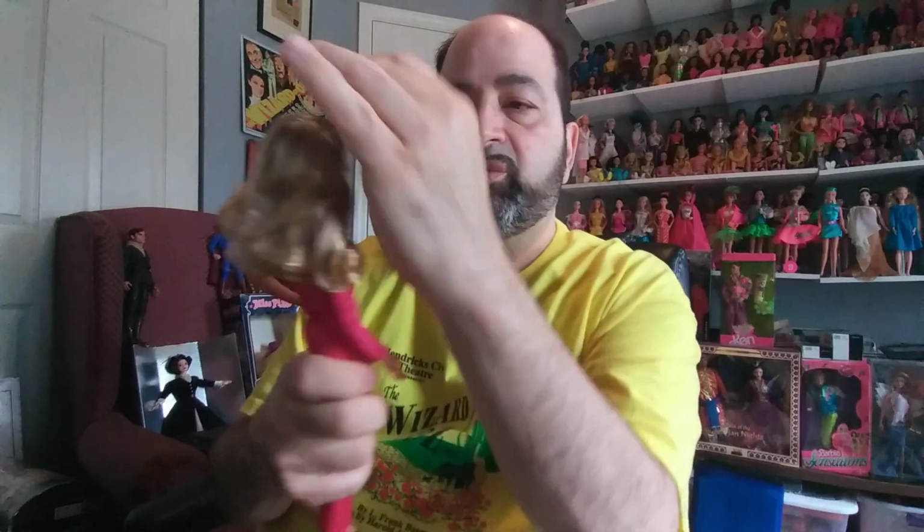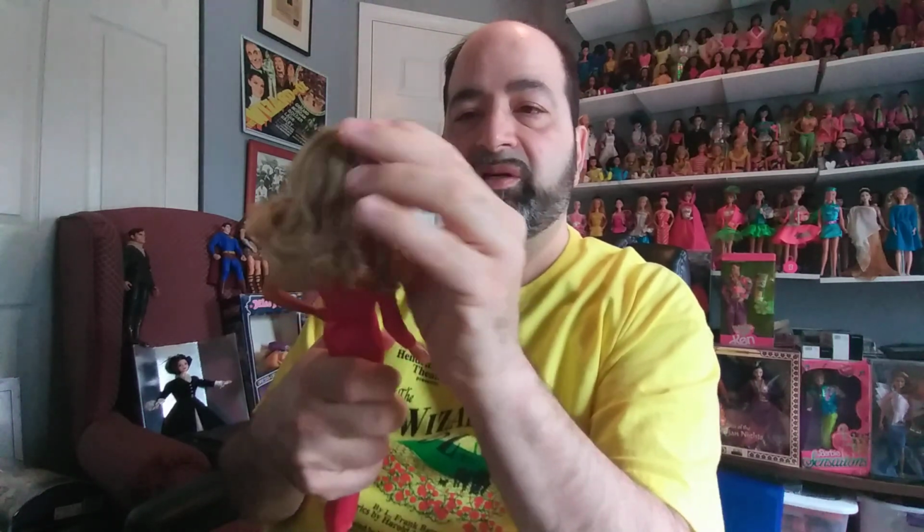Okay, let's put her aside for now and move on to Farrah, or Jill Monroe. I'll take her off the stand, too. And this one, I've definitely showed you this before, because this is a doll Mattel made in the last 10 years. I'm not sure exactly when. And her forehead's a little greasy, so I'm trying to wipe it here.